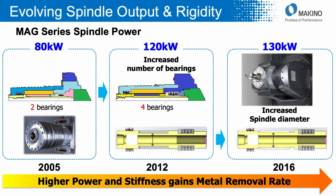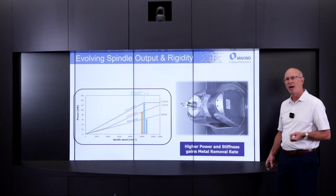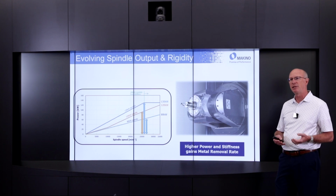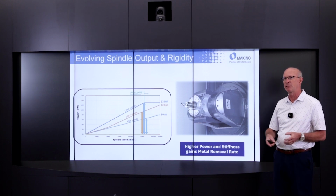So why would we be doing this continuous improvement or this continuous adjustment of the spindle? And the reason really all comes down to the overall performance. The higher the power, the greater the stiffness of the spindle is going to end up giving us higher metal removal rates. Aluminum is a horsepower constrained material. So the more power that you have, the more stiffness and rigidity in the machine system, the higher the metal removal rate. So ideally what we'd like to see is a spindle that gives us full power, full horsepower, all the way out to its maximum RPM.